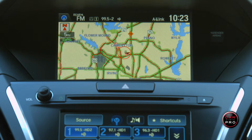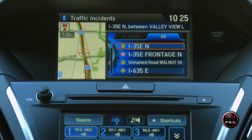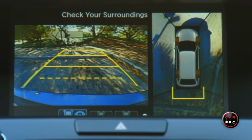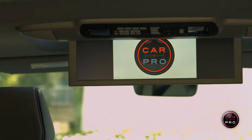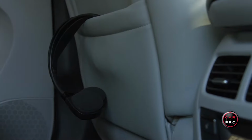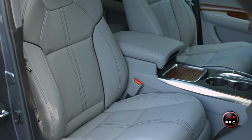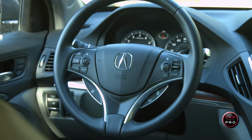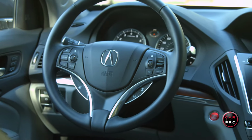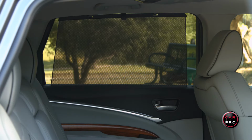The Tech package gives you a navigation system, AcuraLink with real-time traffic info, remote start, rear camera, and blind spot monitoring. The Entertainment package gives you a massive rear DVD player with wireless headphones and a 12-speaker sound system. The Advanced package gets you leather sport seats that are cooled and heated, a heated steering wheel, parking sensors, heated second row seat, fog lights, and rear door shades. Together, all 3 packages add roughly $12,500 to the base price.